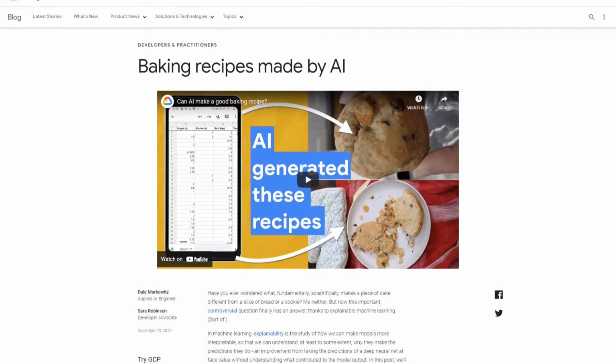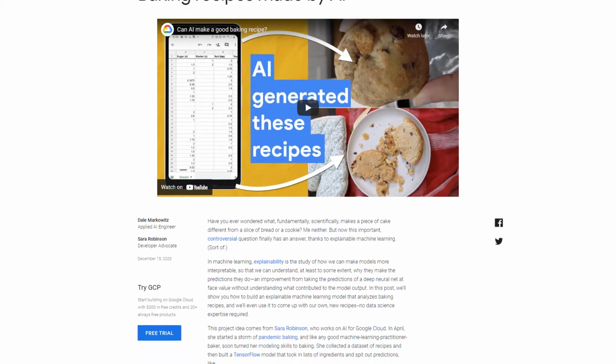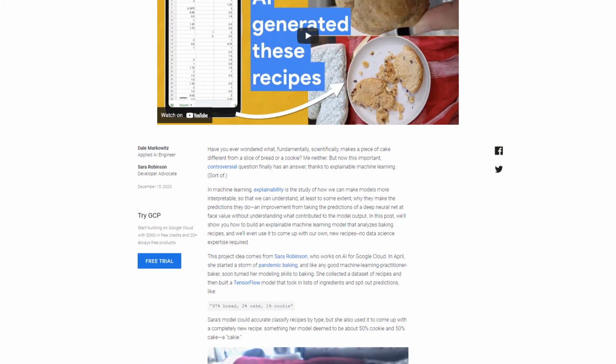Google crawls billions of web pages per day. Yeah, and not only that, but Google is heavily investing in AI technology. So all this future stuff that you read about AI happening, it's not the future. It's here already. It's happening, guys. So a few months ago, Google actually generated their own recipes based off of this AI technology.